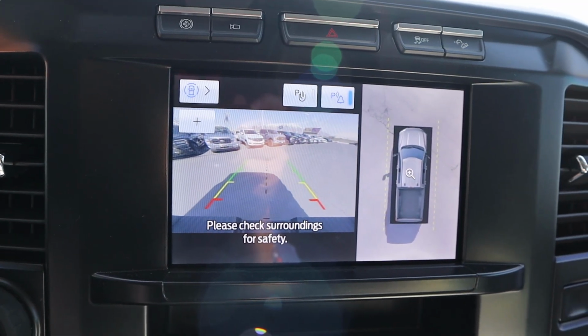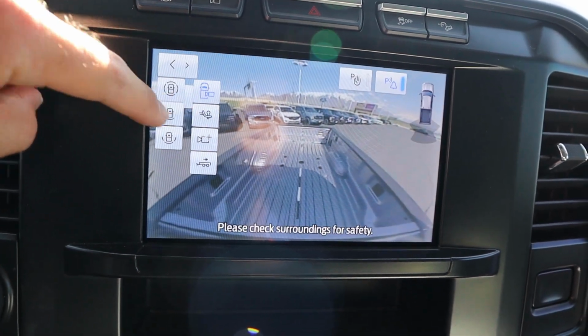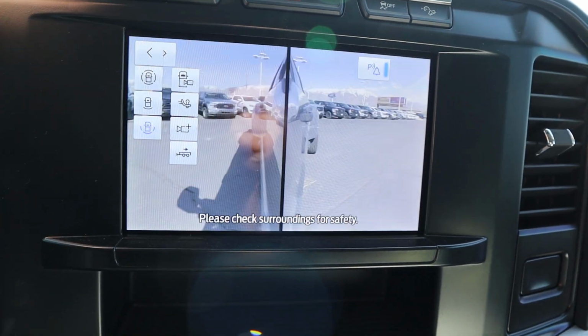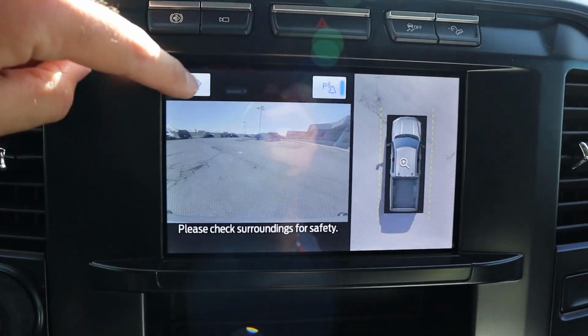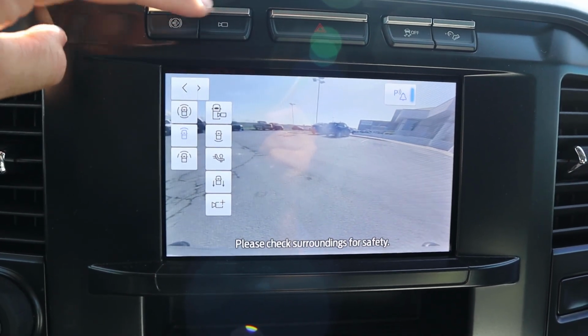Now you guys can see that we've got our 360 camera with this truck. And I mean, you've got literally camera angles, and an auxiliary camera if you're going to add that, for like every single part of the truck, which is pretty crazy. And if we actually press the camera button, you guys can see the front camera view as well.